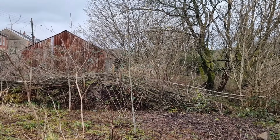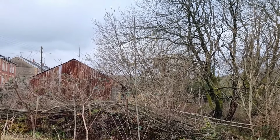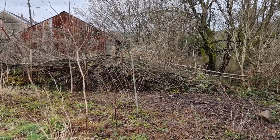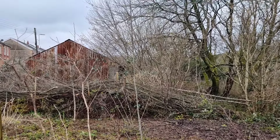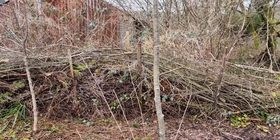I've planted a native rowan there, and I think you can see this. It's sort of leaning over slightly to the left, and I think that was because of the willow. So I'm hoping that now the willow has been cut back, that can grow straight. And then there's the rowan.